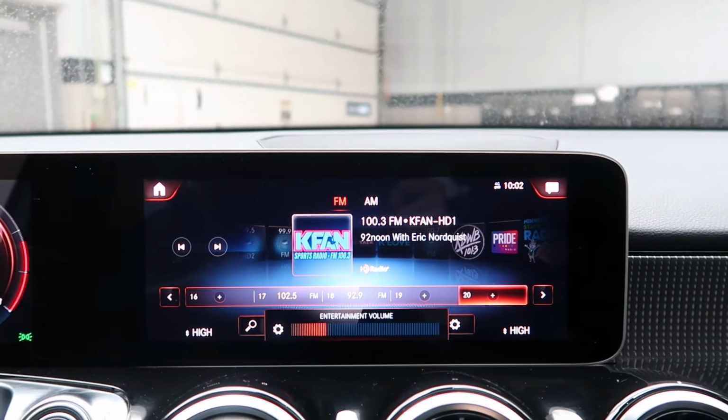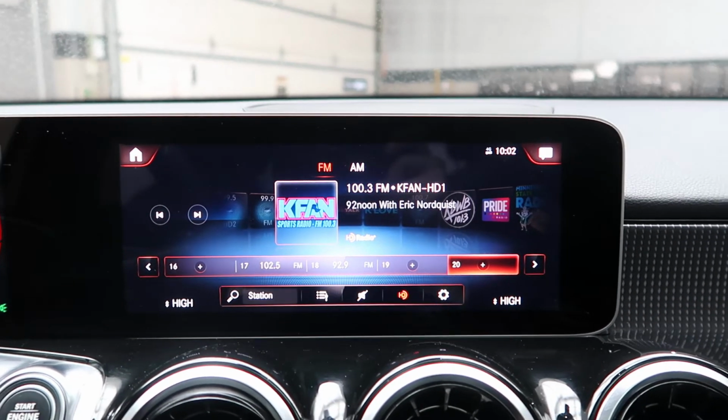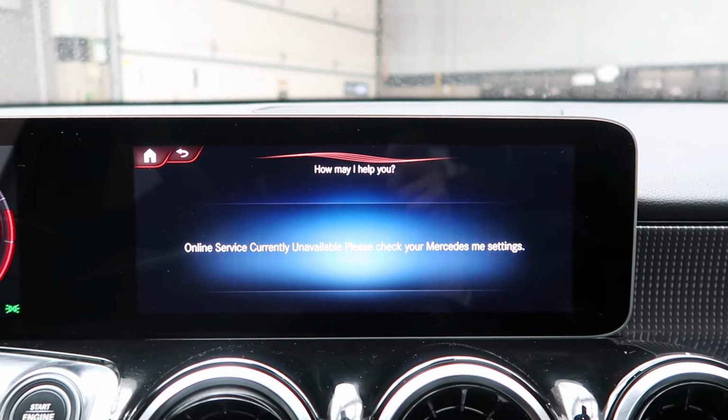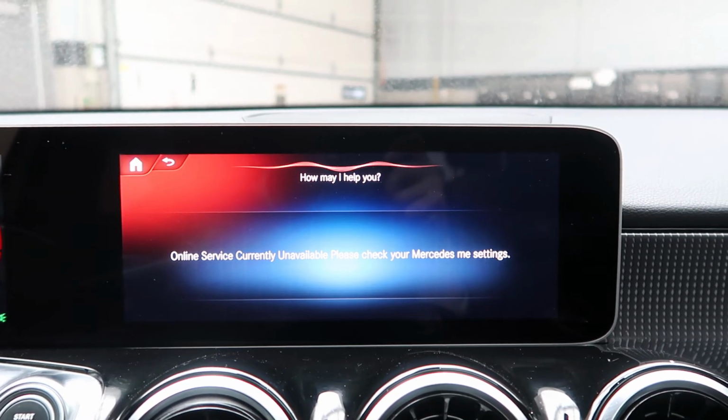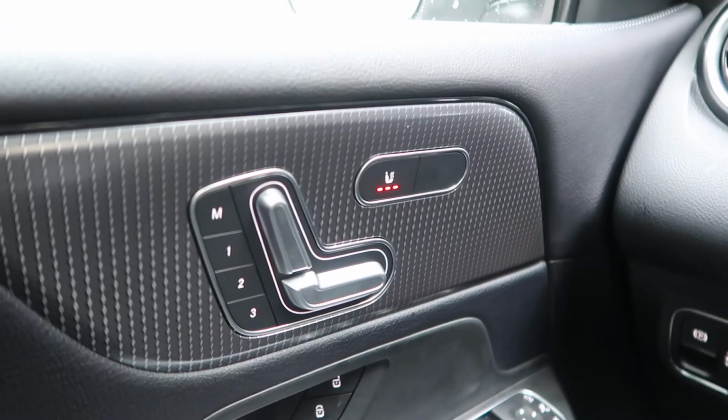You can give it simple voice commands by saying, "Hey, my Mercedes." "Hey, my Mercedes. How may I help you?" "Turn heated seats on." "I'm switching on the seat." Simple as that. You're able to give it voice commands and it'll do so.